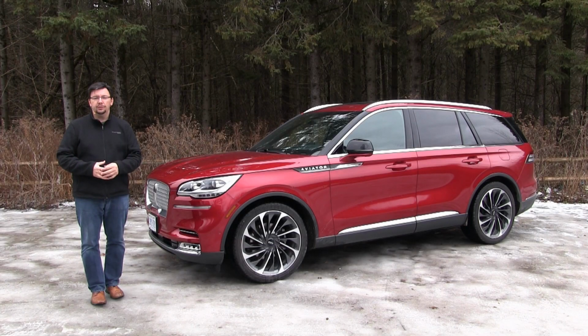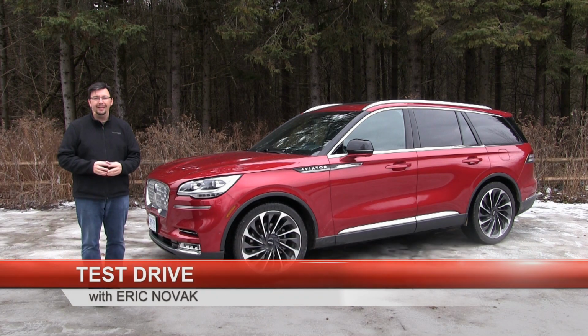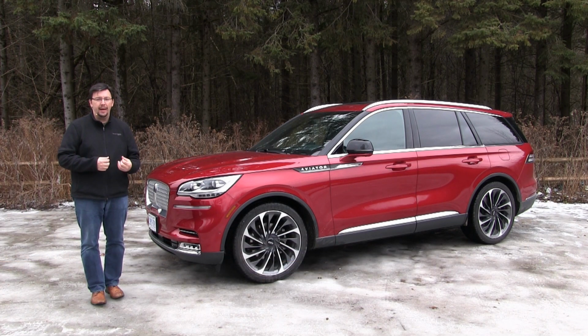You know, perhaps the one luxury brand that has undergone the greatest transformation over the past few years has been Lincoln, the Ford subsidiary, which has been trailing behind the other luxury brands available here in North America. It really has had to reinvent itself, and it has done so by shedding less popular brands and models. It has been redesigning itself to appeal to a broader audience, and we're starting to see some of those results.